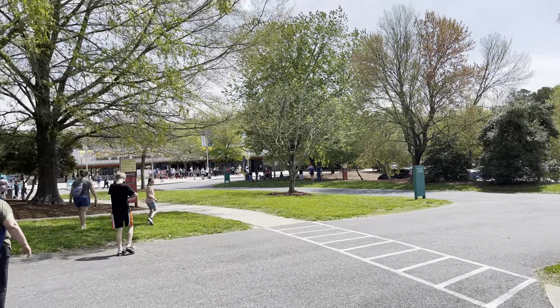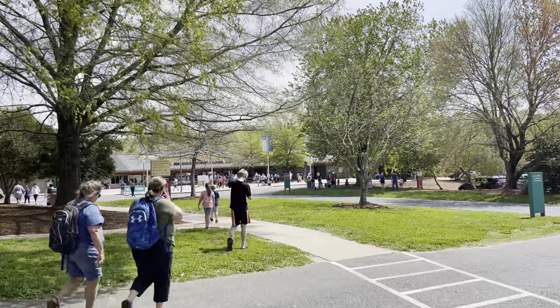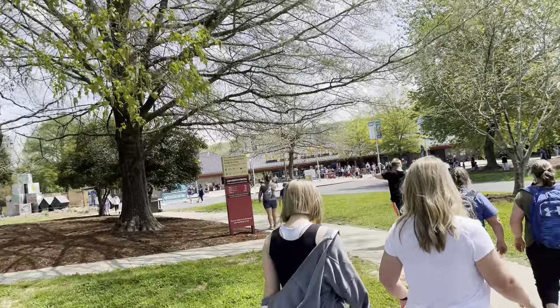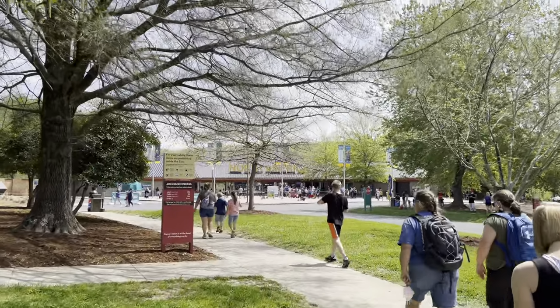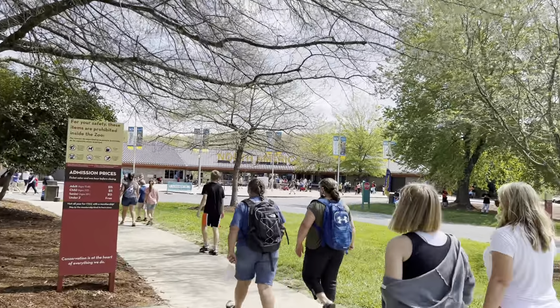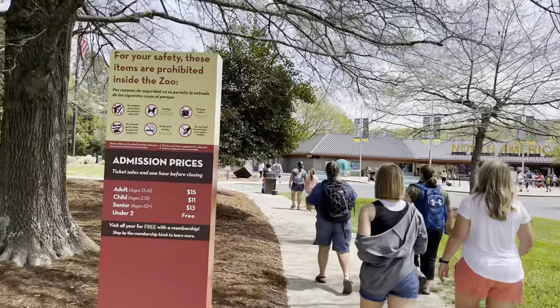So we had to buy tickets. You can't just show up anytime you want. You have to buy timed entry tickets. So the tickets we bought the other day were for 1 p.m. The zoo's open until 5, so that gives us 4 hours in here. That should be okay. So I'm guessing everybody here queued up are all the 1 p.m. people as well.